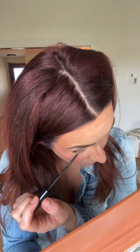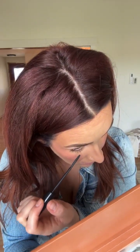And it's vegan, cruelty-free, all the good things that we want in a lash serum. It doesn't make my eyelids red. It doesn't leave a weird residue. It doesn't burn. It's some good stuff.